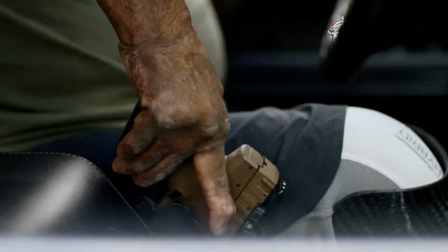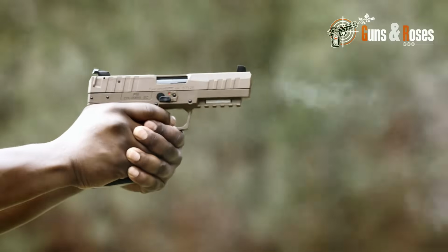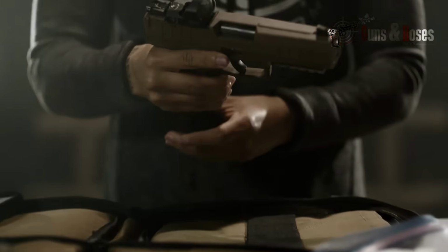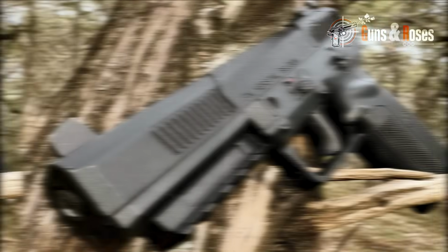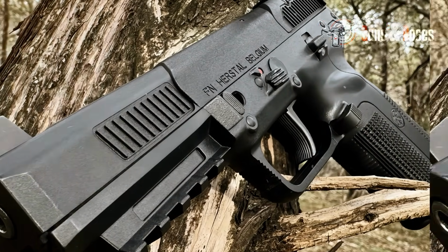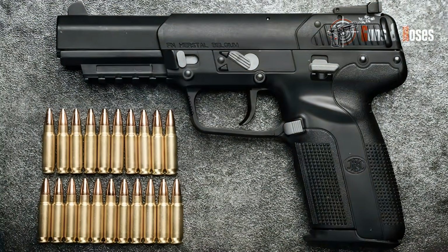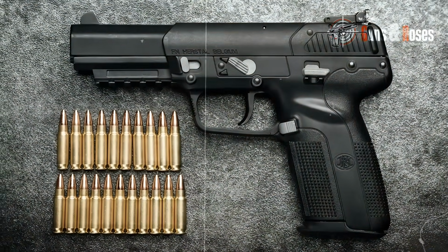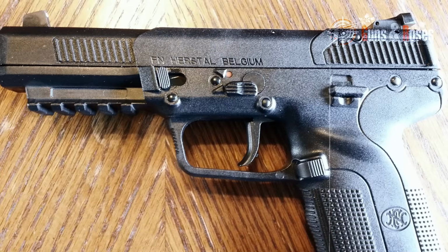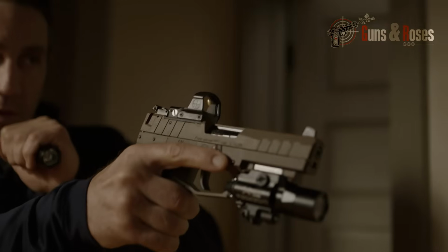The 5.7 is cool, it's unique, and it absolutely performs, but let's not pretend it's the most budget-friendly or practical option for the average shooter. So, is it a statement piece? Absolutely. Is it worth the money? Well, that depends on your priorities. If you're after something exotic, high capacity, and undeniably slick, the FN57 MRD does deliver. But if you're looking for pure practicality per dollar, there are plenty of other contenders waiting in the wings for you.